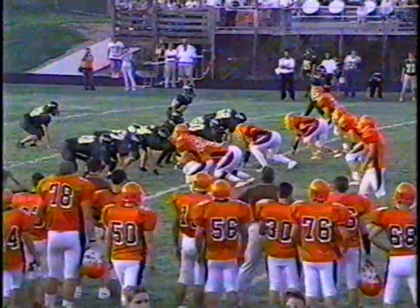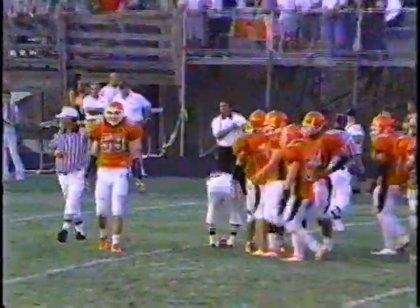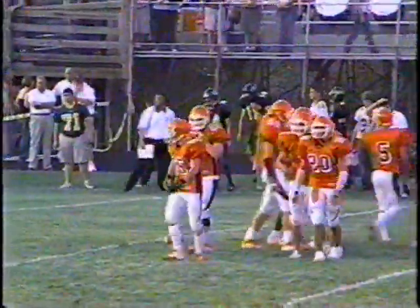Adam Harris at quarterback. Hands it off around the left side. The running back's hit and drops for a nice loss. Looks like John McCullough in there on the first initial hit, and Steve Young finished it up. Looks like about a 6-yard loss there for the Bulldogs. Ball marked back at the 35 of Athens, and it's second down and about 15.